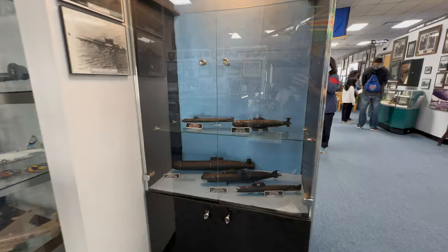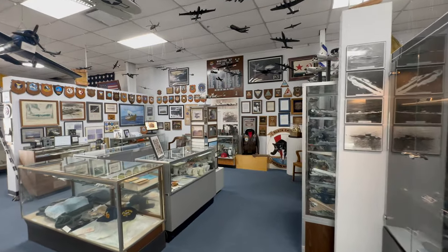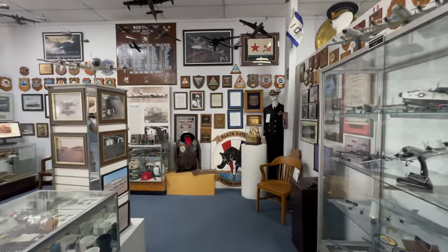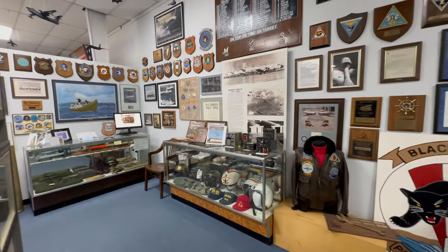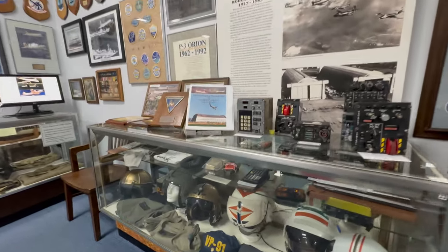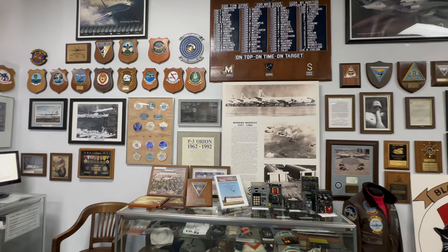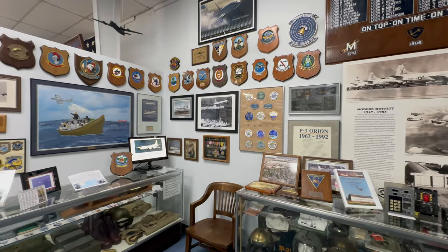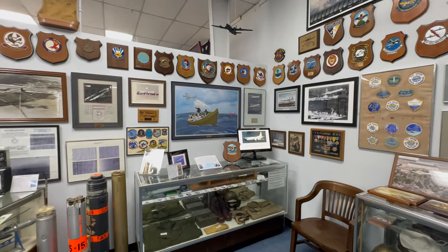These models are Soviet Union submarines. The Lockheed P-3 Orion was the primary maritime patrol aircraft flown at Moffett Field since the early 60s. The plane was designed to locate enemy ships and submarines in the vast Pacific Ocean. With a crew of up to 12, the Orion could spend over 8 hours on station prosecuting enemy vessels.